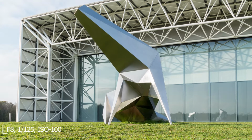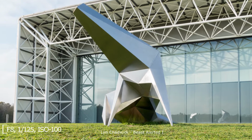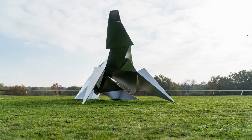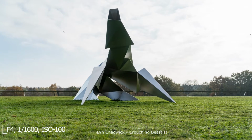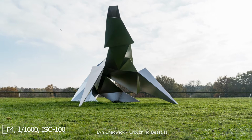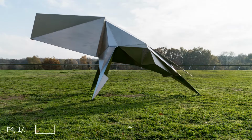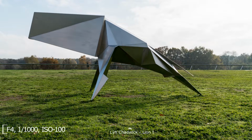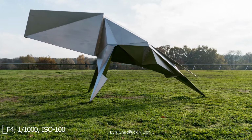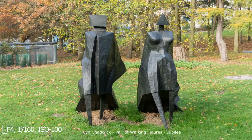Augmenting the permanent sculptures during this visit were 4 Lynn Chadwick works: Beast Alerted 1, Crouching Beast 2, Lion 1, and Pair of Walking Figures Jubilee.